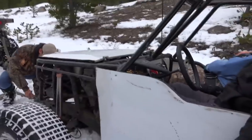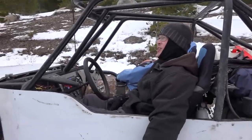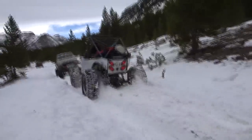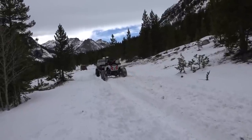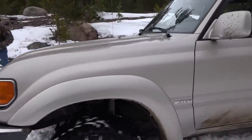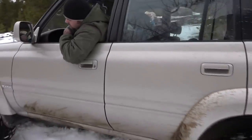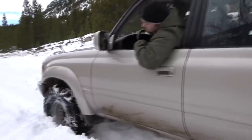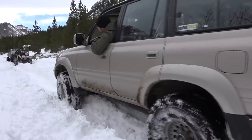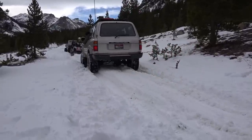Are those tires good for the snow? What, no? They are sand, right? They're for rocks and sand, and that's about it. Right. Yeah, they suck in the snow. Back up a tad. Let the tires do the work. Good job.